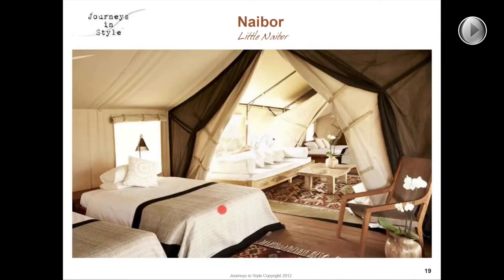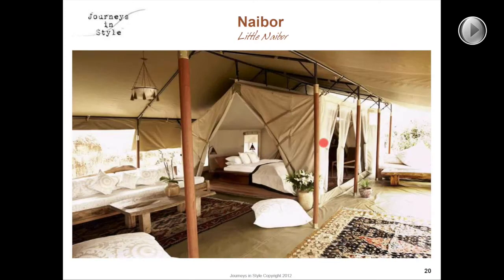The activities are obviously twice daily game drives, and then of course we do the walking safaris, we do meals in the bush itself. And so that's the main camp, and then just a minute or two's walk from main camp is Little Naibour. Little Naibour is ideal for families or small groups, or just 2 couples traveling together, because there's 1 bedroom there with its own bathroom, a living area over here, and then another bedroom with its bathroom. So you could have kids over here and mom and dad in the back. Plus there's another suite like this as well, so you could have 2 families traveling together.